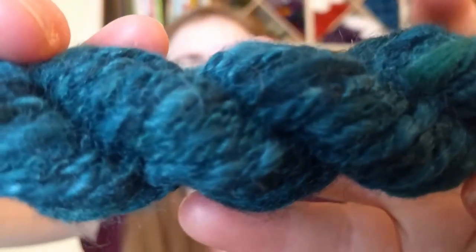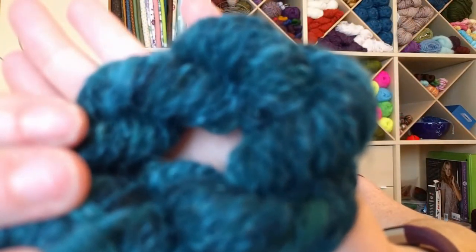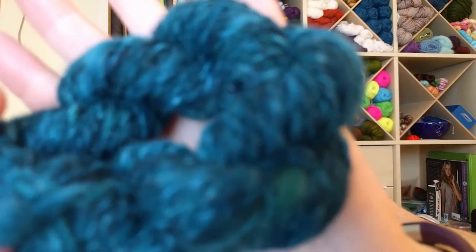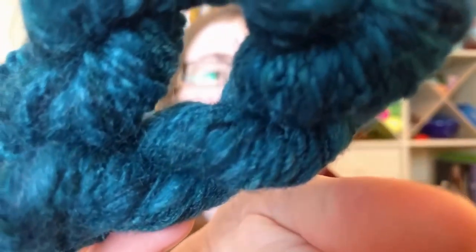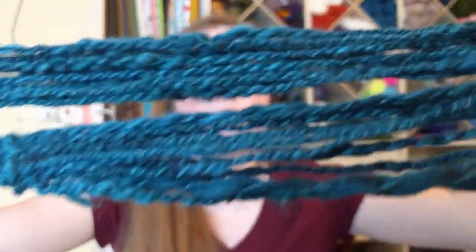It's pretty thick and thin. And it's actually 2-ply. I spun the whole thing as one strand, and it looked like it was going to be impossible to work with. So I decided to ply it. I don't even know what it's called anymore, I'll put it in the down bar. I looked it up. Plying, where you ply from both ends and ply them together. And this is what it ended up looking like.